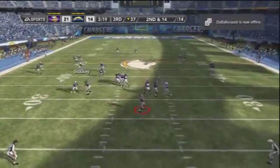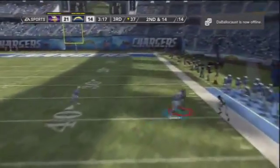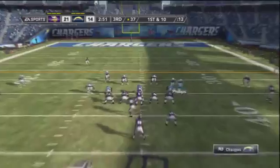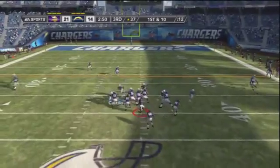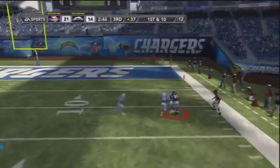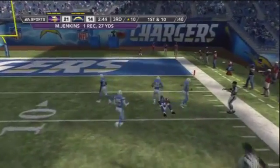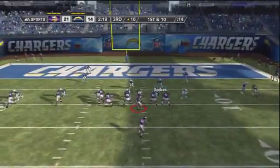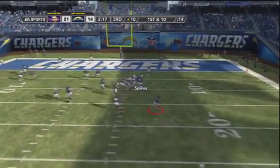Defense has to show up some more, and McNabb launches it right to Visanthe Shanko, who beat Takeo Spikes. So it's a big 1st down completion for the Vikings. And now McNabb back to pass again. He'll look on the right side in the direction of Michael Jenkins, and it bounces off of Quentin Jammer's hands right into Jenkins' hands. How does that work? Anyways, 1st down Vikings, McNabb back to pass.